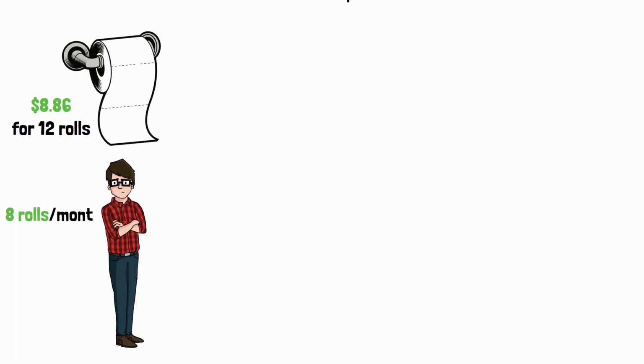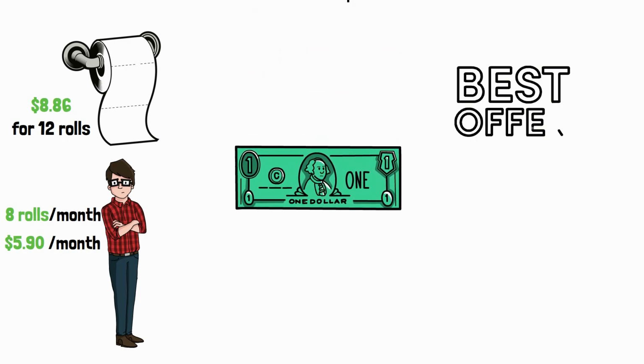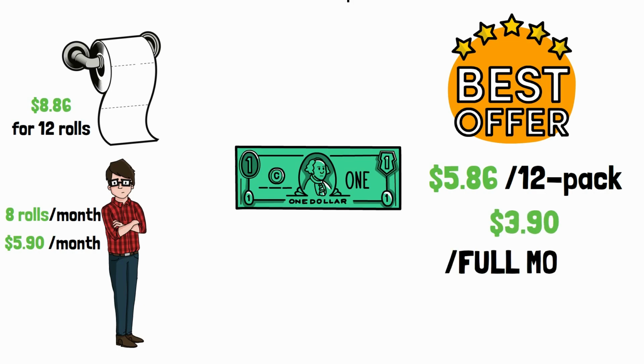For example, if you need toilet paper and the brand you usually buy costs $8.86 for 12 rolls, and the average person uses 8 rolls a month, you spend $5.90 every month. That is already a big chunk of $1. But let us say there's a huge sale on a 12-pack for $5.86, but it is a brand you do not usually buy. That would mean you are paying $3.90 for a full month, or 13 cents per day.